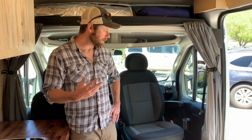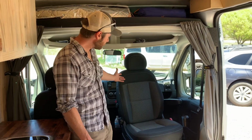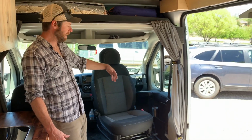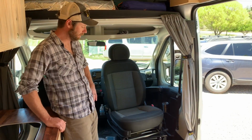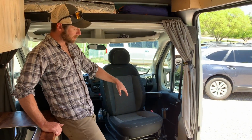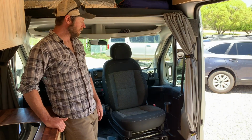I'll show you what it looks like here in a minute with the seats out. All right, so looking from the back of the van towards the front cab area, you see we added a swivel seat to give some extra seating in the living space of the van. These things are great to have when you're in the van, and with the passenger seat, 2 people can sit facing each other. This one is eventually going to get a Webasto gasoline powered furnace installed under the seat. We haven't put that in just yet, but that's going in next.